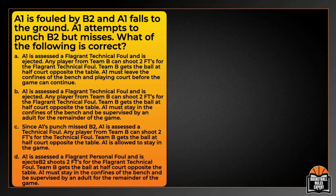Or D, A1 is assessed a flagrant personal foul and is ejected. B2 shoots 2 free throws for the flagrant technical foul. Team B gets the ball at half court opposite the table. A1 must stay in the confines of the bench and be supervised by an adult for the remainder of the game.